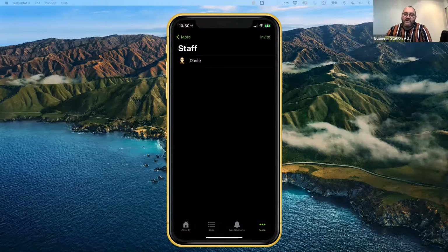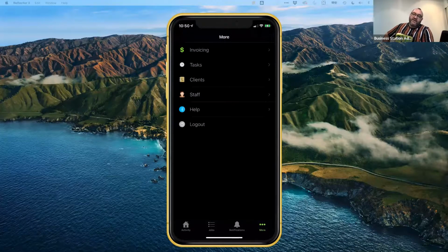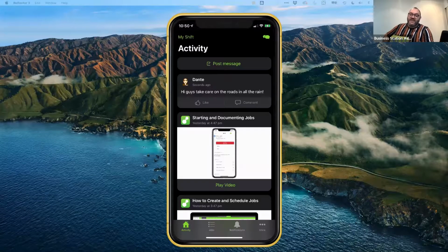So I've only got myself, and that's all I want to have. Now, if I had the rest of my staff who weren't operating on the app at the moment, I can invite them to use the app. So then they can be tracked. I can be tracking them. They can report in much more easily. They don't have to get in front of a laptop computer every time they want to do something that's on this particular app.